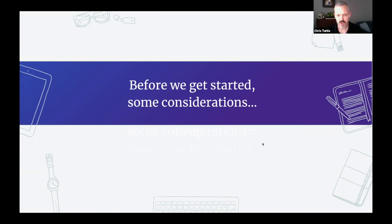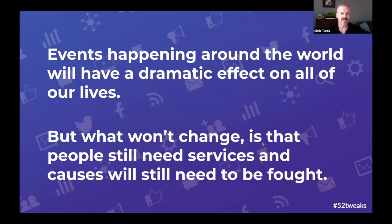because we know that we're not all exactly the same. So first and foremost, events are happening right now around the world, and they're going to have a dramatic effect on all of our lives, from the way that we're accessing content, the way that we're engaging in services and programs at nonprofits, the way that we support organizations, causes, and issues that we care about. But one thing that's not changing is that the people that our organizations are serving, the services that our organizations provide, and the issues that we are all fighting for are not going away.